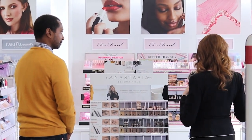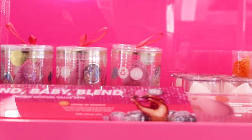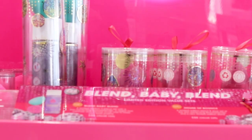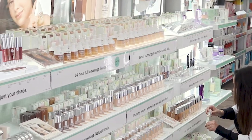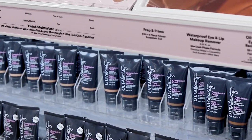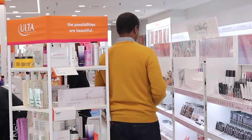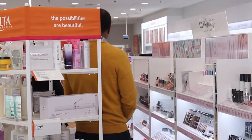And so at the front of the store, we showcase makeup. We start with our prestige brands, and then we move into what we call the mid-tier price range. And then we move into mass cosmetics. And here, what we say is the belle of the ball is Ulta Beauty Collection, which is Ulta Beauty's own brand. So we have this showcased in the center of makeup.